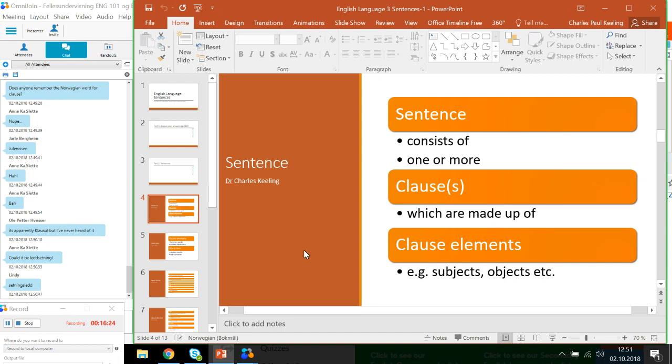But let's have a look at the PowerPoint. A sentence consists of one or more clauses, which are made up of clause elements. Okay. So we can divide a clause into different elements.